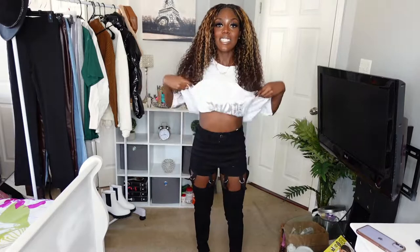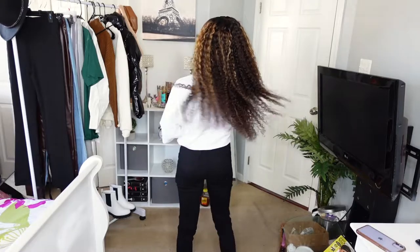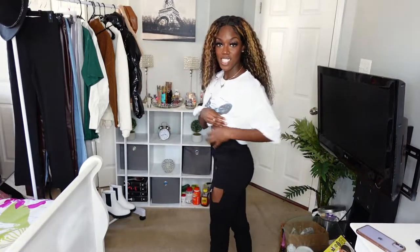Here's the next two pieces I got. Another oversized t-shirt, and these jeans are actually really cute. They're high-waisted, and it has this kind of buckle design on it. I thought these were so cute, like a garter type jean. These are nice. I was afraid they weren't gonna fit, but they actually fit really good.